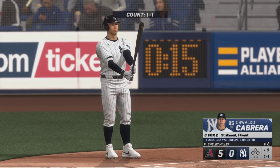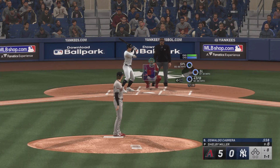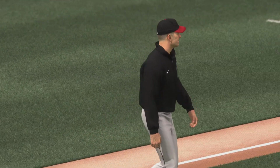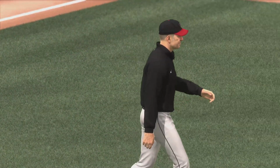Down the third baseman, Oswaldo Cabrera. Manager out of the dugout now, and it looks like we'll see a change on the mound. Shelby Miller done for the night.